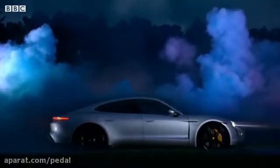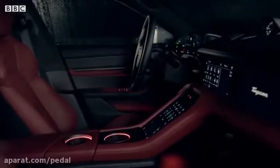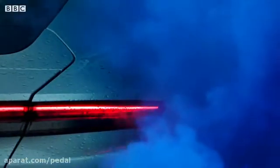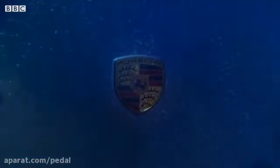Called the Taycan, and as you'd expect from a Porsche, it isn't slow. This battery-powered four-door sports car can generate a monstrous 750 horsepower. And as you'd also expect from a Porsche, it isn't cheap. It costs £140,000. So if it's going to tempt buyers away from petrol at that price, it had better be good.